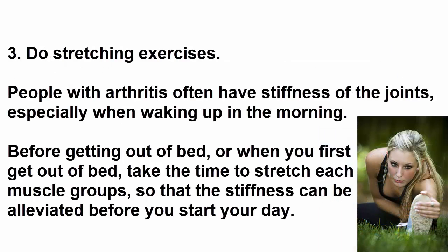3. Do stretching exercises. People with arthritis often have stiffness of the joints, especially when waking up in the morning. Before getting out of bed, or when you first get out of bed, take the time to stretch each of your muscle groups, so that the stiffness can be alleviated before you start your day.